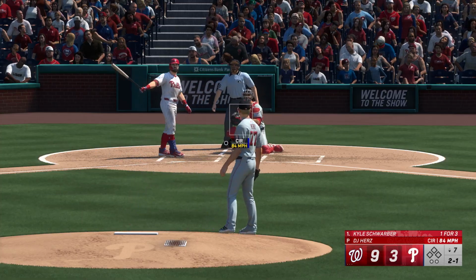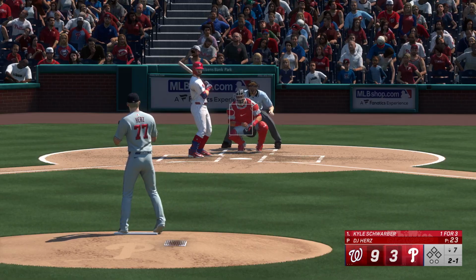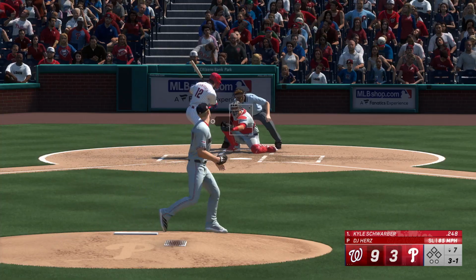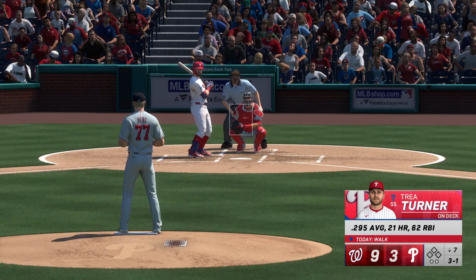Missed with a changeup. Now 2 balls and a strike. You also had the pleasure of going over and hitting and taking batting practice at a big leaguer's house. Who was that? Yeah, Willie McGee, one of the greatest of all time, in my opinion.